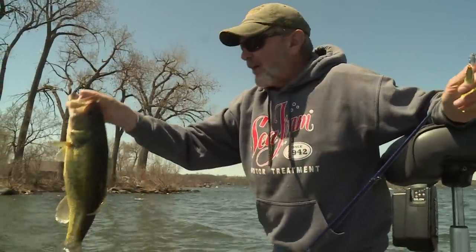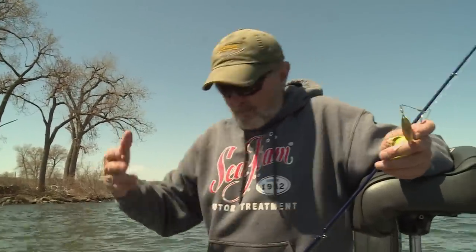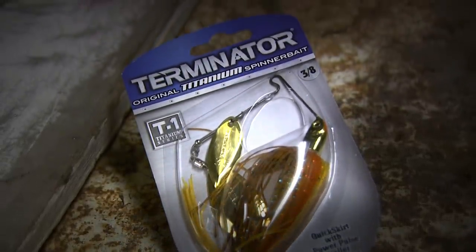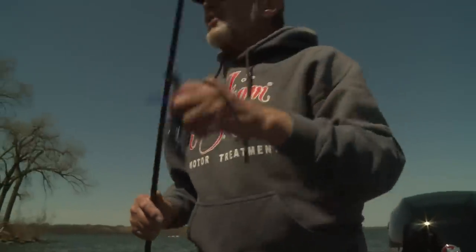You know, we got out here and I was really kind of surprised. There's a lot of muddy water, and baits like swim jigs and jerk baits, slow moving baits, ain't gonna work. So we went to something that'll always work when you're in dark water. I got a Terminator spinner bait on one rod, and I gotta show you this thing, you needed something that makes noise.